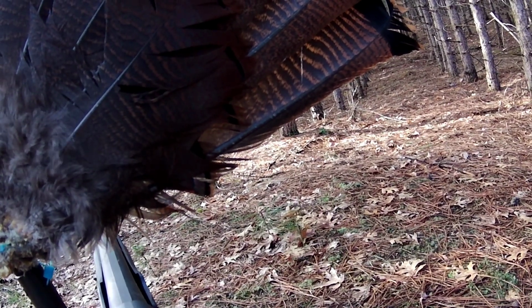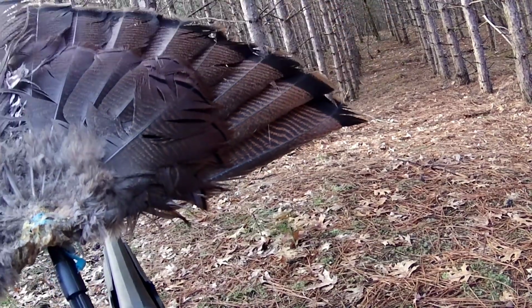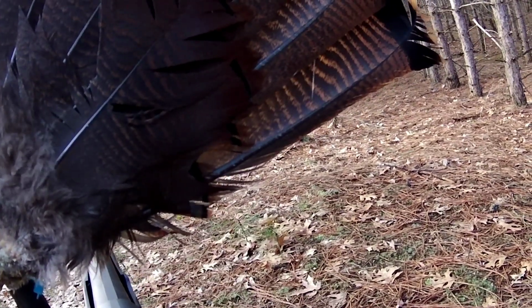Sometimes if you just make a little move towards them, or towards them and off to the side at the same time, that's just enough to pique their curiosity or to get them mad, and they will come right in.